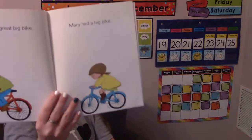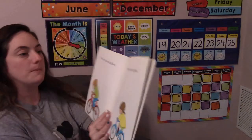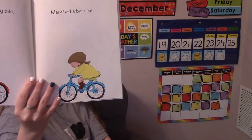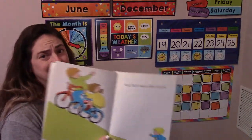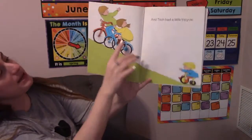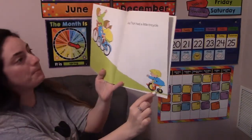Pete had a great big bike. Mary had a big bike. And Titch had a little tricycle. See Mary and Pete riding up the hill, and there's Titch trying to keep up.